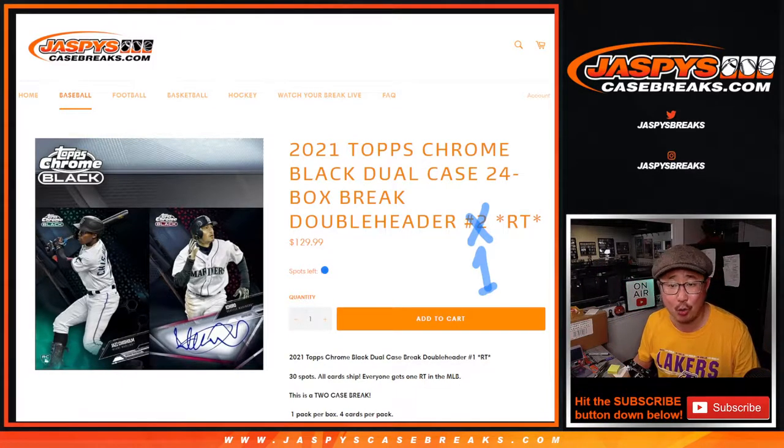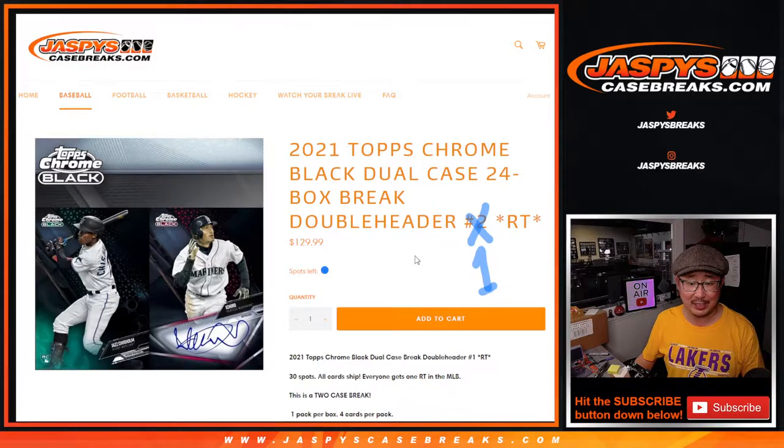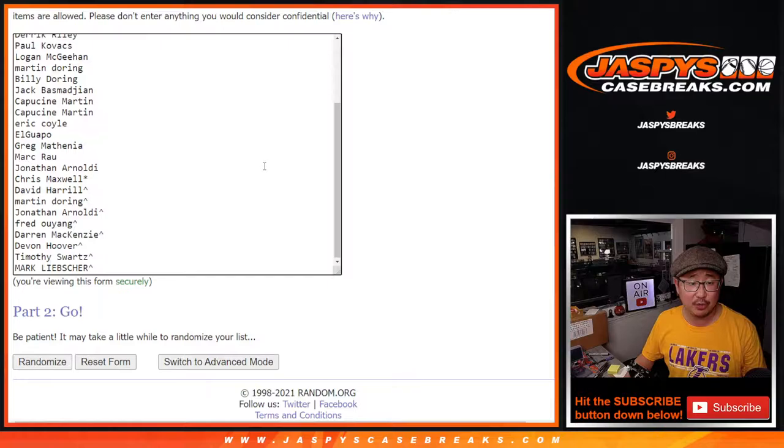2021 Topps Chrome Black Baseball. Dual case break, 24 boxes. It's a doubleheader break. All card chip, a lot of nice stuff. Encased autos, nice parallels. A sleek sort of black-on-black modern finish here in this. Pretty sharp set.